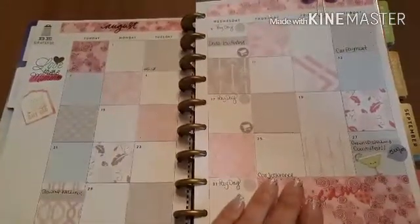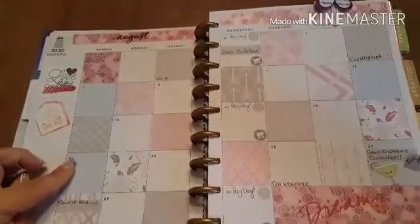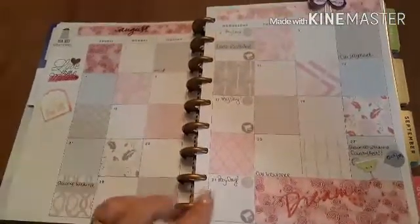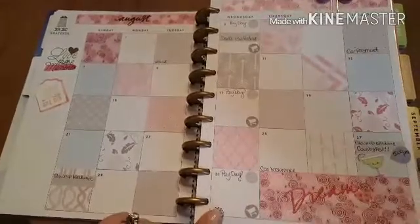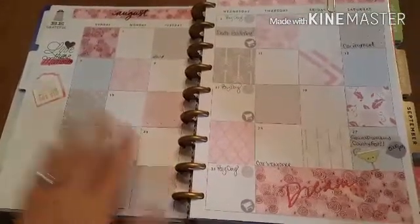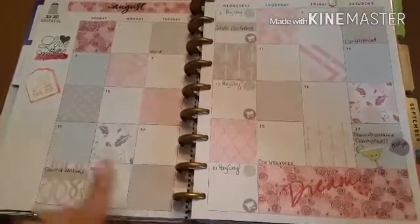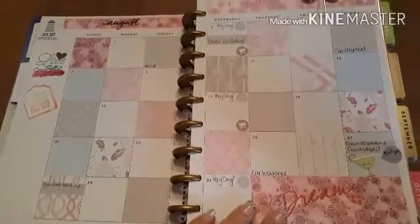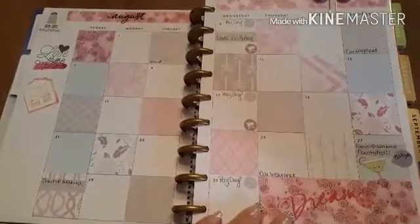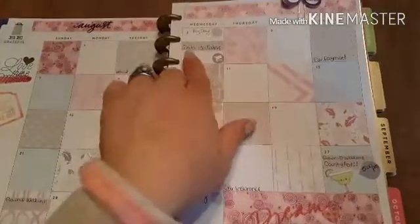I love the pink and the gray, and the blue doesn't bother me as much as I thought it would when I started. I started thinking, man, I really need to pay more attention to those kind of things, but the blue is kind of a nice offset. So I don't mind it so much. So yeah, I haven't put it in here yet.